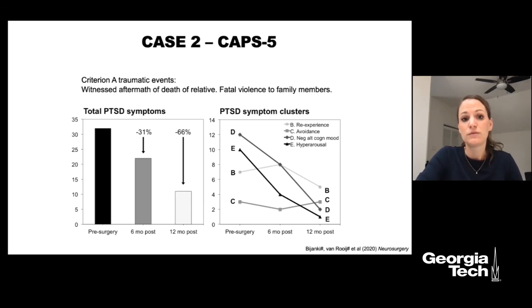One very interesting thing that she mentioned to the clinician at 6 months is that she would still engage in certain behaviors. She was still hypervigilant. She would still look out the window and check for danger. But then she didn't feel the anxiety anymore. So the amygdala was no longer inducing this fear response, but she still had this habitual behavior. And at 12 months, this had further declined, and she no longer reported this behavior either.